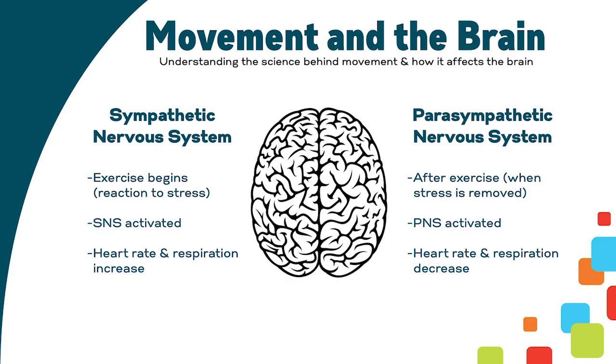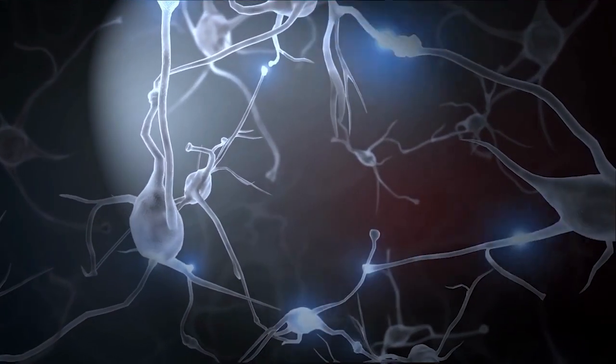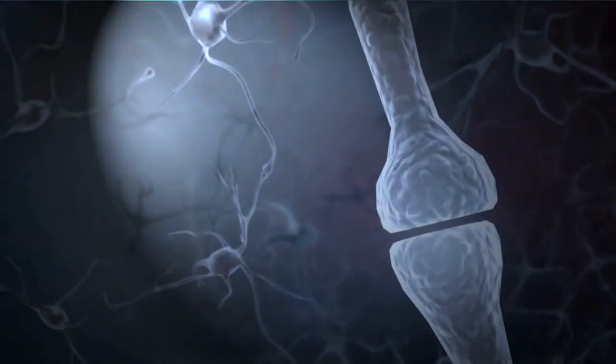When we talk about movement and the brain, we are talking about the sympathetic and parasympathetic nervous systems. The sympathetic nervous system regulates our reaction to stress. When you are engaged in vigorous movement, your body interprets it as a stressor and activates the sympathetic nervous system. As a result, your heart and breathing rates increase. When you stop the exercise, the stress is removed and your parasympathetic nervous system is activated. Your heart and breathing rates decrease, and it brings a state of calm to the body.